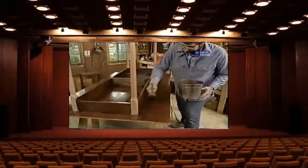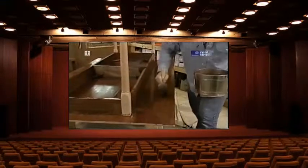Now this is the first step in the finishing of our harvest table. And you notice that I flipped it upside down, and that's so that I can apply the finish to all surfaces. I want the wood to be equally protected and to absorb any moisture or dry out evenly, and that way I won't get any warping.